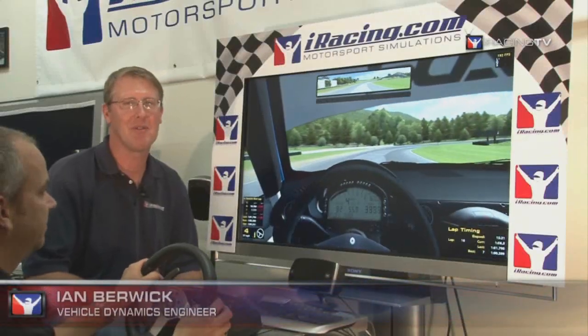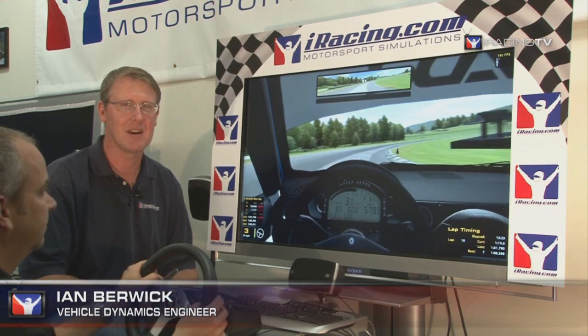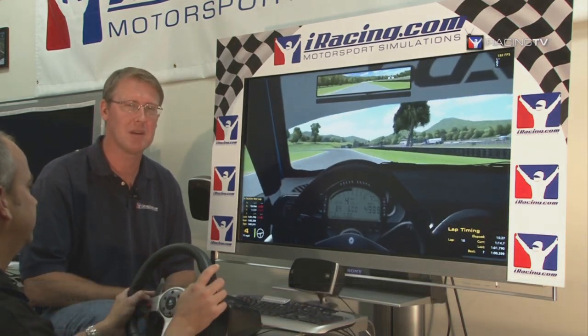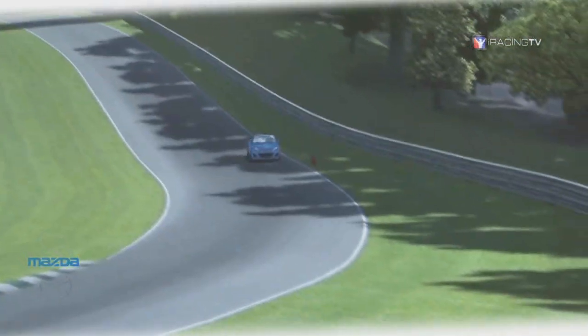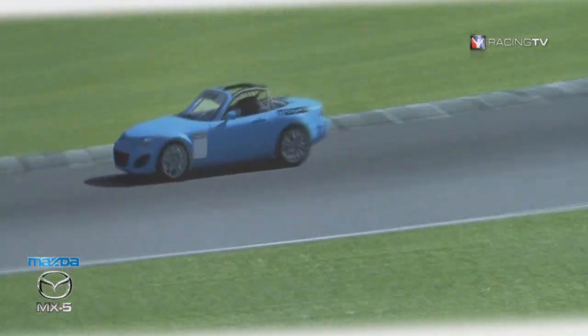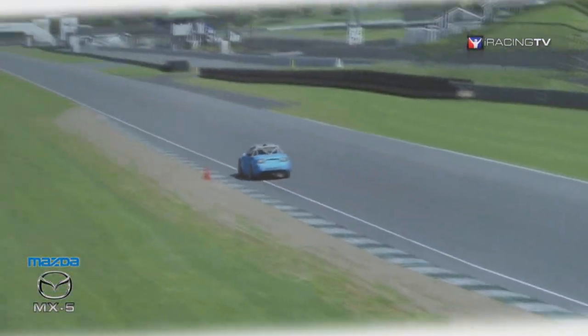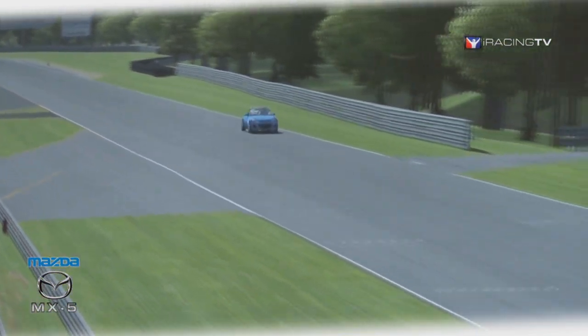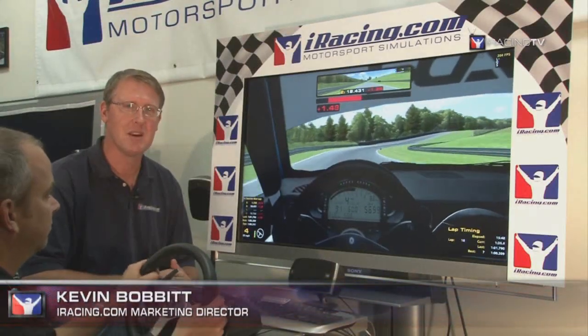Hi, I'm Ian Berwick. I'm one of the vehicle dynamics engineers here at iRacing.com. Today we're going to talk about the Delta split timing system that we have in the sim, but we're going to give you a little sneak preview of a car that we're rolling out, and it's actually the new Mazda MX-5 Miata Cup car that we run here in the US in the MX-5 Cup Series. Kevin Bobbitt here is driving it.